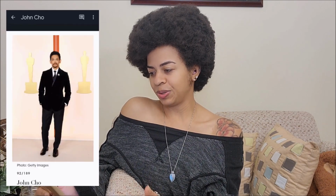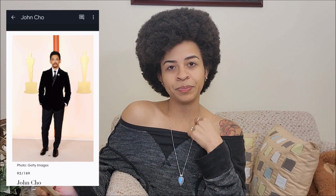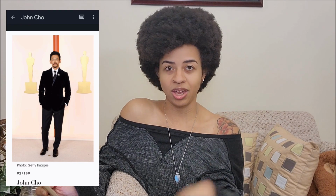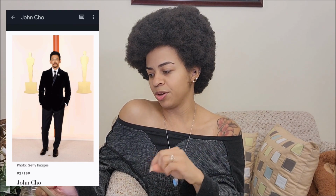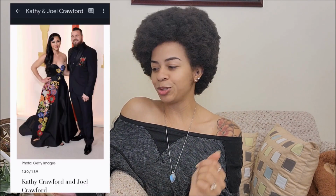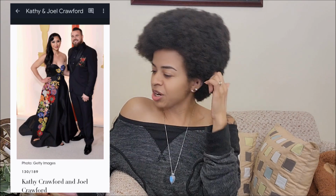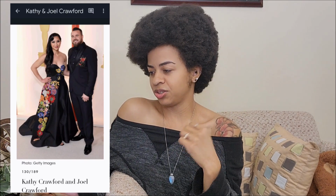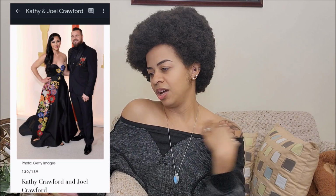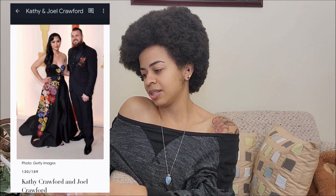Johnny Cho. I don't know who he's wearing, but I wish this piping detail that he has on his coat went all the way down and around, and it was also on his cuffs. Kathy and Joel Crawford. They just look so cute. I wish her hair was off her shoulder and she had some sort of loose necklace or an earring, just because shoulders are so bare. But other than that, they look very, very nice.